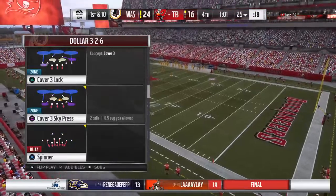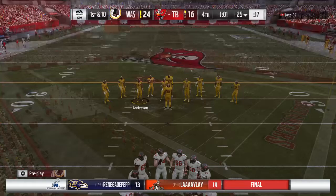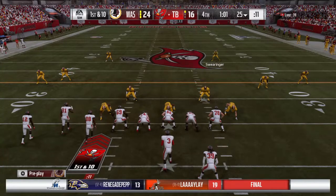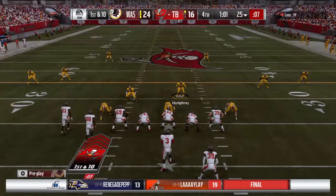And this is what they work on every week in practice, usually on a Friday. They go over this type of situation, late game situation. What are we going to do when we have the opportunity? They've called these plays a bunch of times. Now's their chance to execute them. They have the opportunity now.